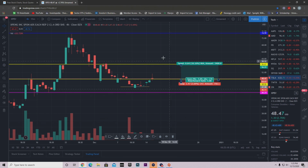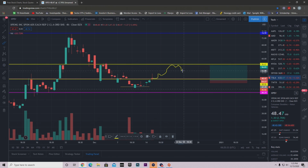We need to keep that level in mind, because if we do continue this uptrend, we need to see how this reacts around this level. So let's say we continue this uptrend, we need to see how we react down around this resistance. Do we consolidate a little bit more, or do we get instantly rejected? Now, if you're bullish on Xpeng, when we get to this resistance level, we need to blast right through it. There needs to be some consolidation, then we need to blast right through it. So this is how I picture, or I want Xpeng to go.